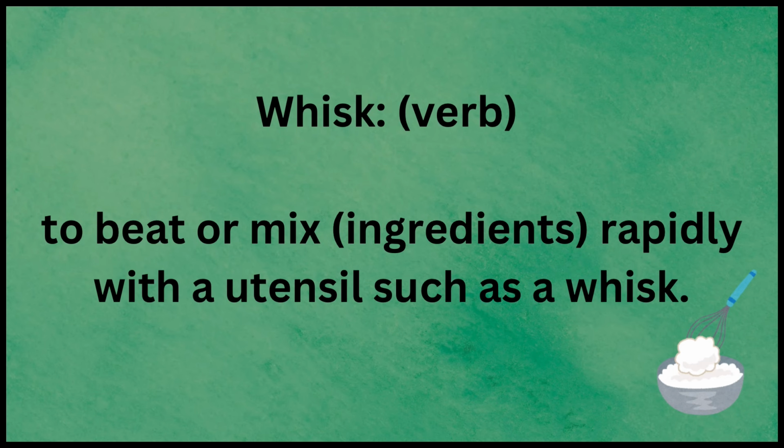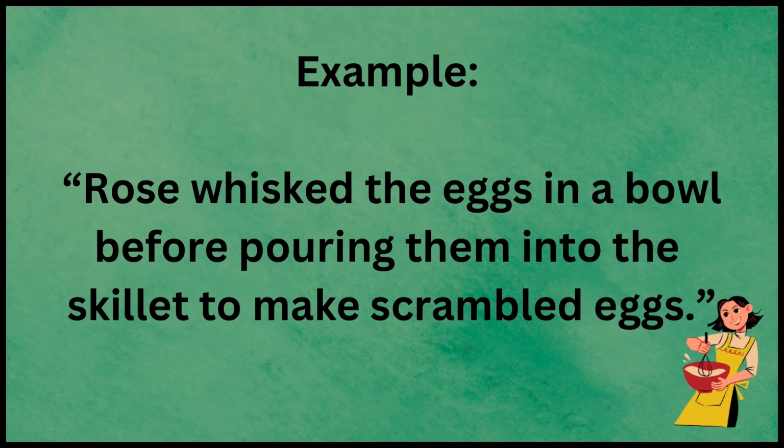Whisk means to beat or mix ingredients rapidly with a utensil such as a whisk. Example: Rose whisked the eggs in a bowl before pouring them into the skillet to make scrambled eggs.